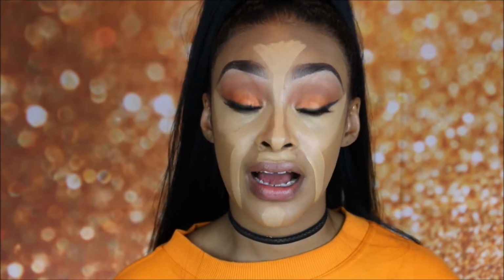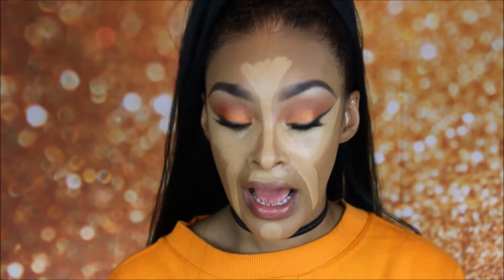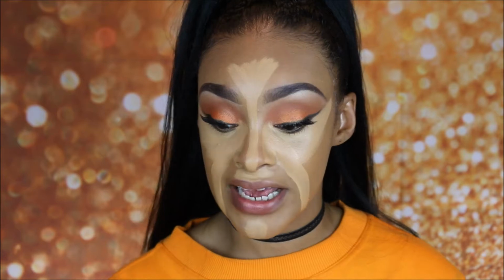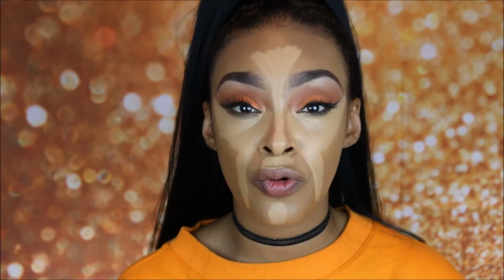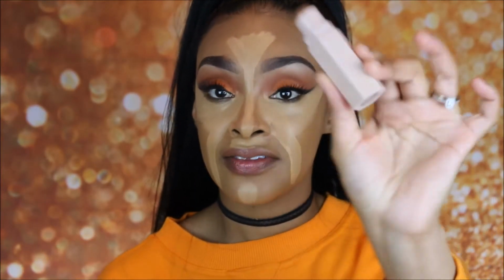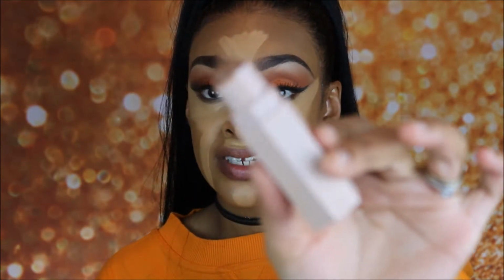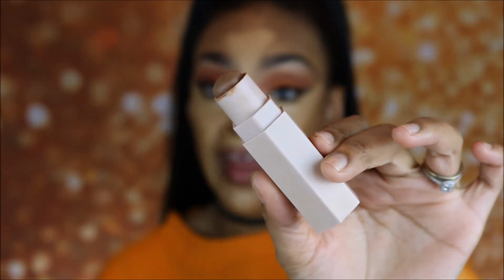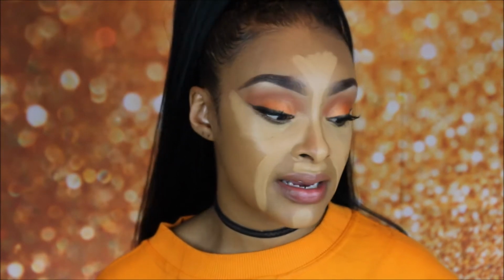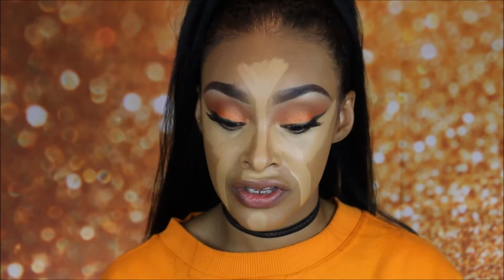So now we're going to contour. I love cream contouring. I feel like cream contouring will just take your look to the next level. If you're doing a full coverage look, you definitely want to cream contour. It's just going to make your contour last longer and stand out more, and it's just necessary. And so I'm going to take the Fenty Beauty Match Sticks. This is one of the best contour sticks that I have found that works really, really good, and that is just so easy to use.